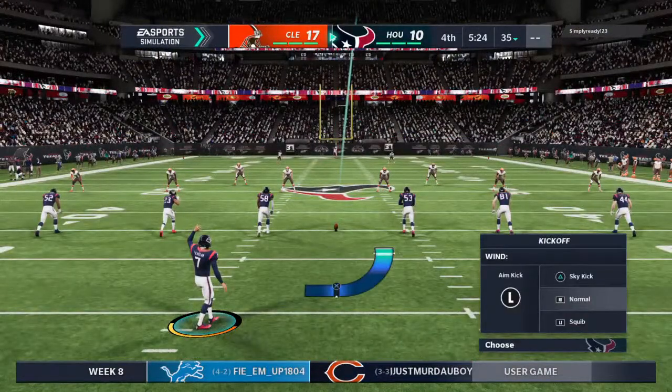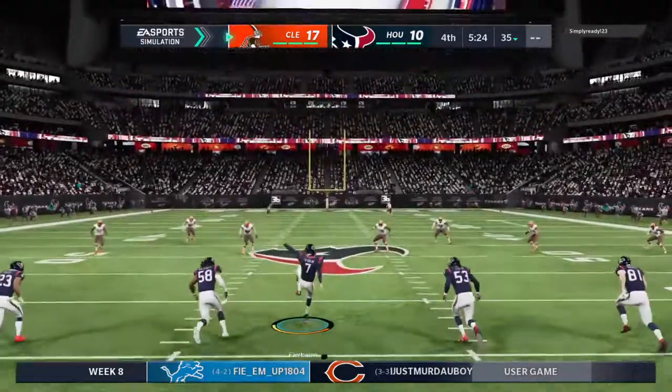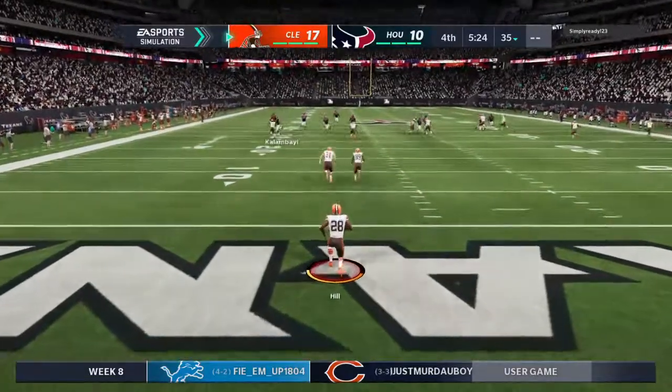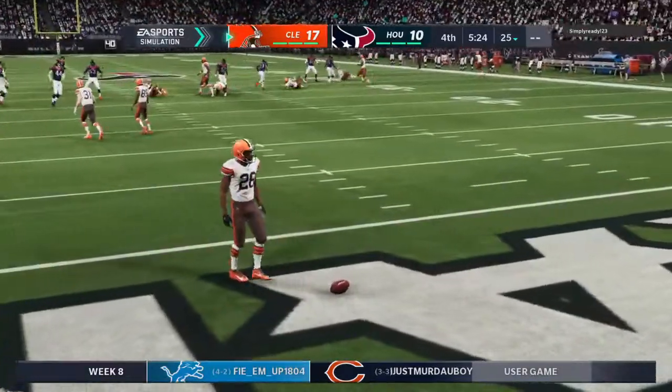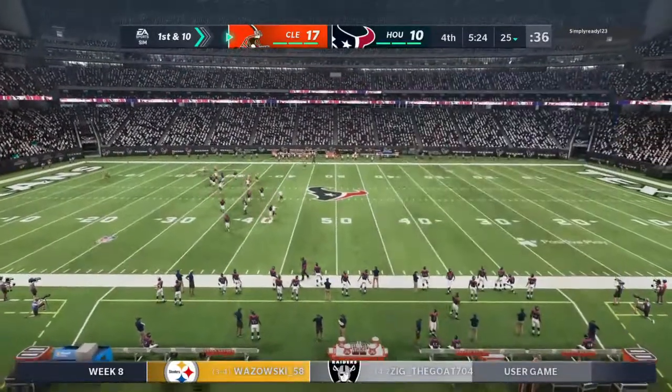Amy Fairbairn to kick off for Houston. So they'll get another shot on offense following that pick 6. And now the kick is away. This taken in about 4 yards deep. And he'll just sit on this one as their drive will start at the 25-yard line.